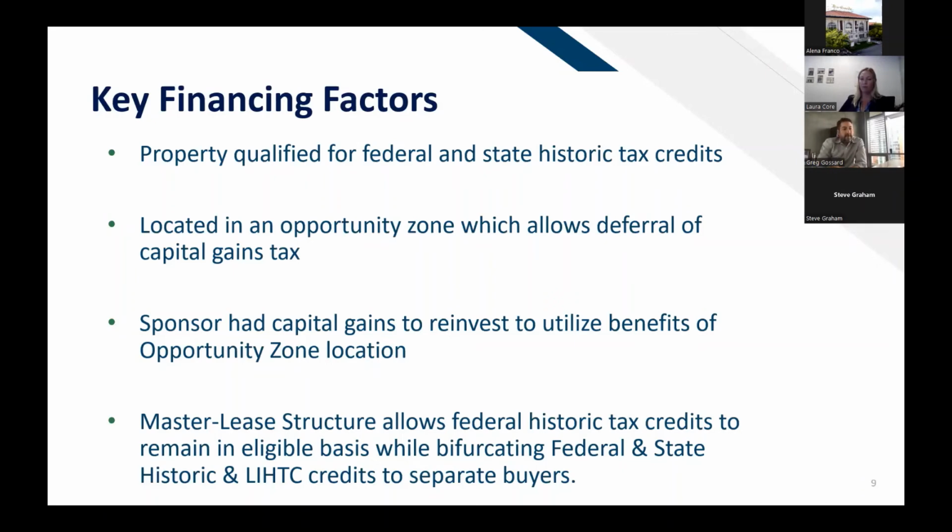So I don't know if everyone's familiar with opportunity zones, but there were certain census tracts that were designated, that were disinvested for a good amount of time, that allowed for an immediate deferral of capital gains taxes for about 5 years. And then there was also provisions to write off portions of that gain over a longer term hold.